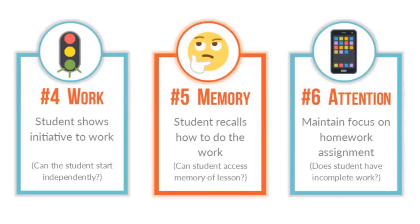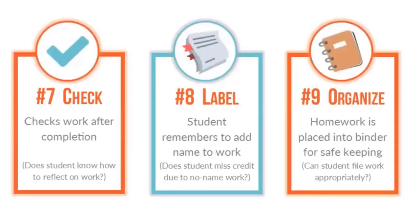Then the fifth step was memory. Can they even recall how to do the homework? How did their teacher want them to do it? And then six, we have to do attention again. They have to maintain the focus on that homework assignment. Can they even finish the whole thing? Then we have to check it, make sure we did it right, and then label it.